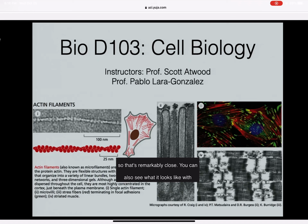You can also see what it looks like with immunofluorescence. And so these are the actin fibers that are stretching throughout the cell. You can see that these fibers are actually quite long. They encompass almost the whole stretch of the cell at times. And so you have to really form these very, very large multi-subunit proteins to generate that.